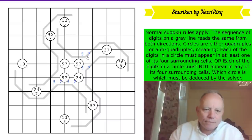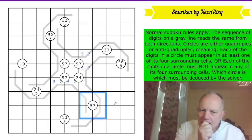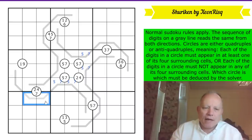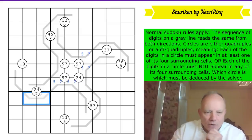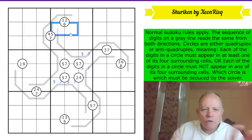Now, if 5-7 are there, I don't know what it means for this. The palindromes are actually the most important part of this, aren't they? Yeah, the palindromes are the most important part. If 5-7 is there, on the palindrome, 5-7 must be there. And then 7 is on this circle, so it's a true circle, and that's a 2-4 pair. And on the palindrome, that's a 2-4 pair, and this is a true circle, and that's a 1-6 pair. That all holds together.